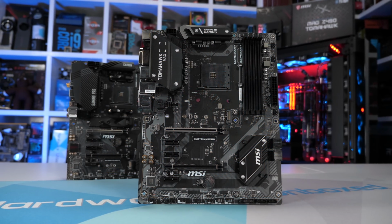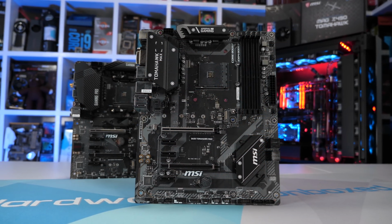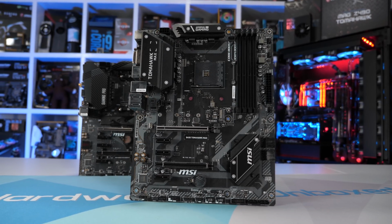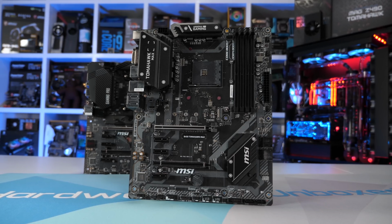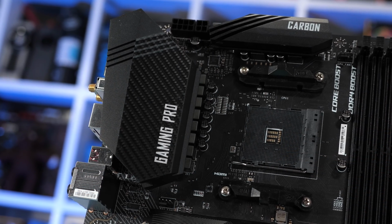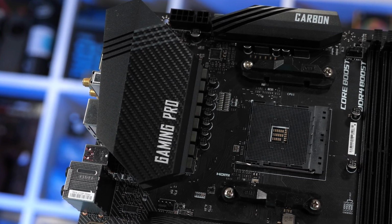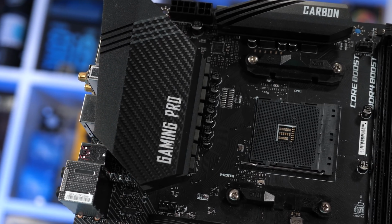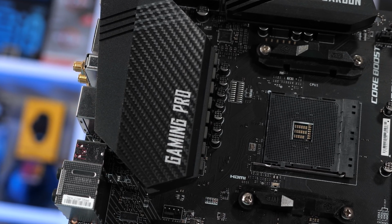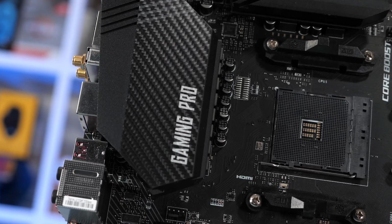The B450 Tomahawk hit shelves at around $110 US, and through the course of its life typically sold for somewhere between $110 and $120 US. The most expensive B450 board from MSI was the Pro Carbon, and it sold for around $130 to $140 US, and this for many was a bit too much to pay for a B450 motherboard, and that made the Tomahawk the go-to option for many. This is why pricing info for the new B550 boards wasn't very well received.